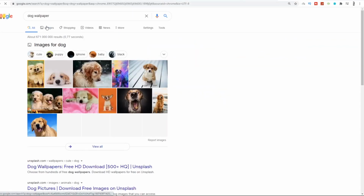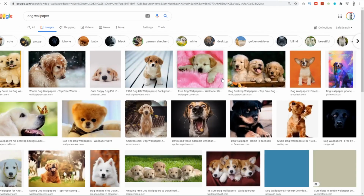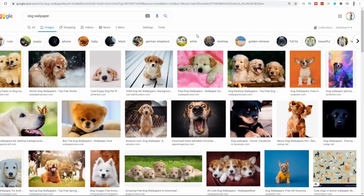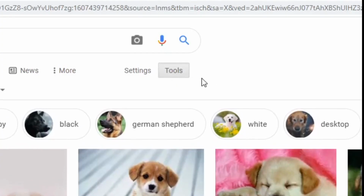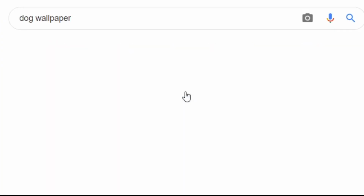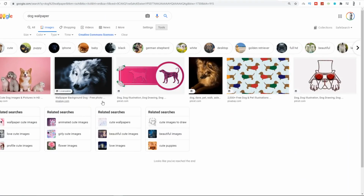We're going to come over to images over here, and here you can see a ton of Google images, but do remember a lot of these do have copyright issues. So there's an easy way around that. All you got to do is click on the tools button over here, click on usage rights, and click on Creative Commons licenses. This means these are pictures that you are allowed to go and use as your own without any license issues or worrying about any copyright issues.